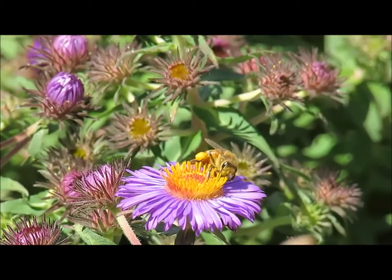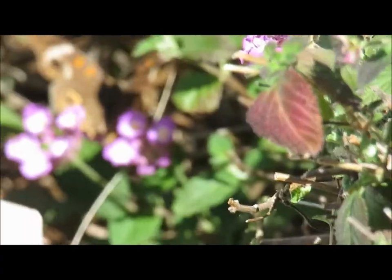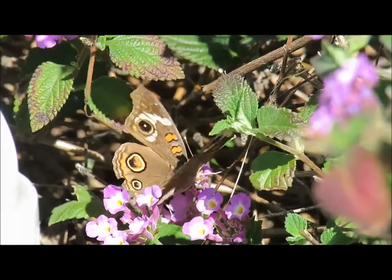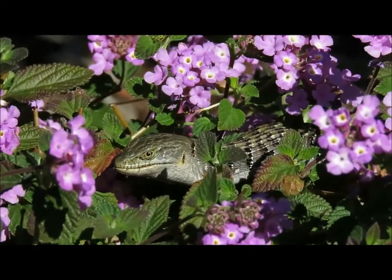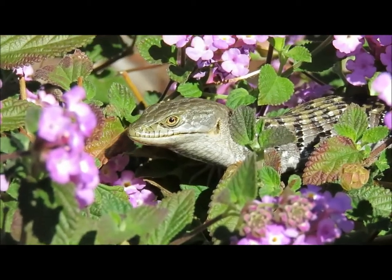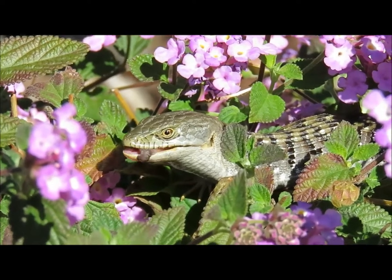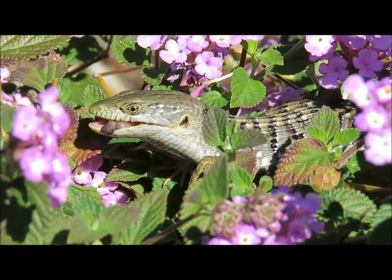A purple paradise. Across the walkway from the aster flowers, the extensive purple lantana bush receives visits from a buckeye and a monarch butterfly, and on one particular day hosts an alligator lizard. These lizards prefer the cover of bushes to being out on open ground, but this one may descend to the ground soon because it's egg-laying season, and she'll guard her eggs until they hatch.